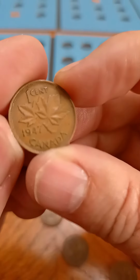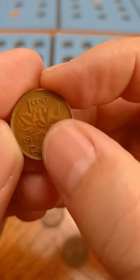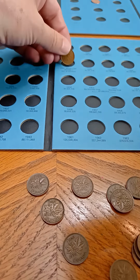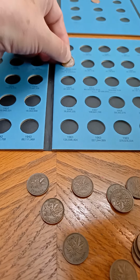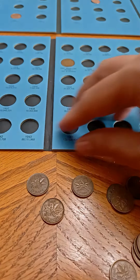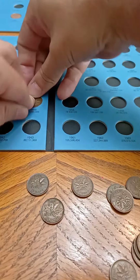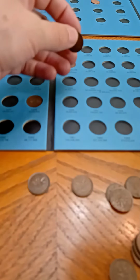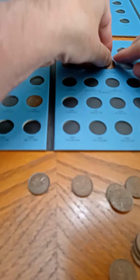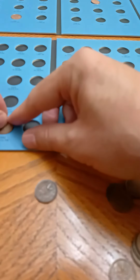All right. Looks blunt to me. I don't know about pointed. Maybe pointed on the very bottom. 47 pointed. There are 43 million of those. 38, like I said, 18 million. 49, 33 million. 42, 76 million.